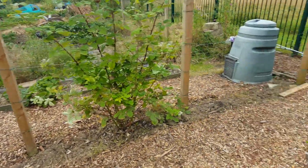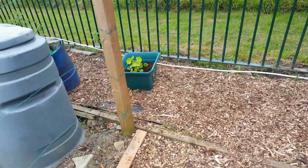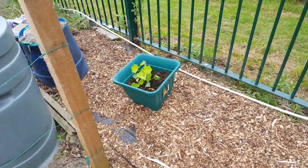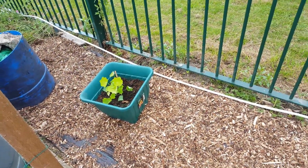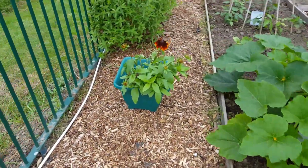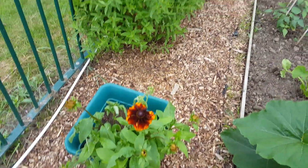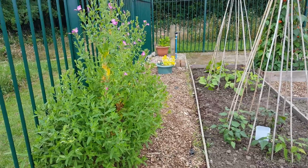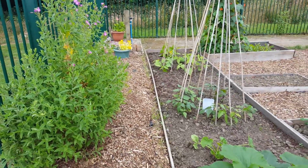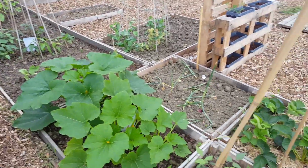Looks really good. Plant pots at the back, newly planted nasturtium. The marigold that I planted there seemed to have died off. The nasturtium's doing quite well. I've got Rudbeckia. This has come up alright. Interesting flower, definitely. And at the top, another nasturtium which has been in there a bit longer, so it's at the stage of dying off now. So all in all, doing quite well.